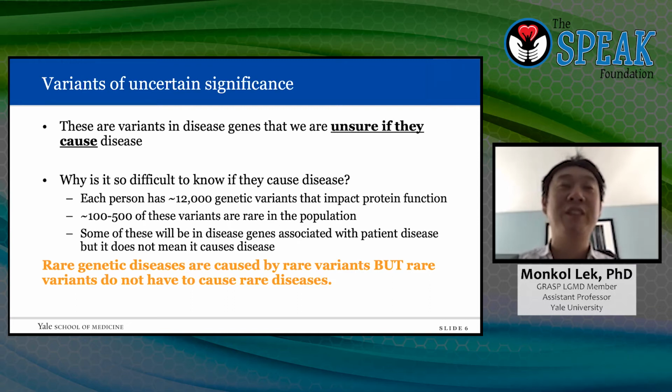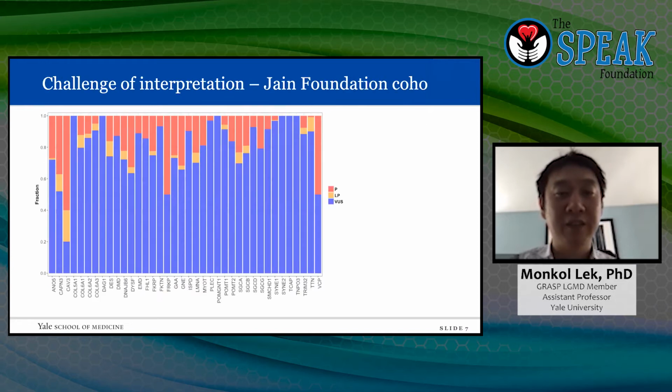And some of these rare variants actually happen in muscle genes that we know cause disease, such as titin, nebulin. So these large genes, just by chance, will have these rare variants, and they're found in perfectly healthy people. So when we see a rare variant in a patient, we can't automatically conclude that it causes disease. That's the challenge in interpreting rare variants, and a lot of these are interpreted as variants of uncertain significance. So this is just a snapshot of how difficult the problem is. This is the challenge of interpretation.